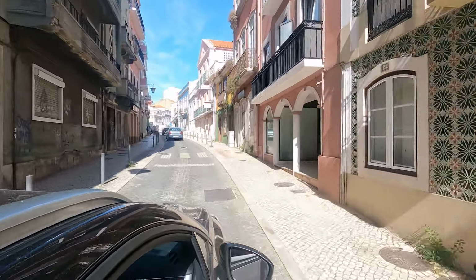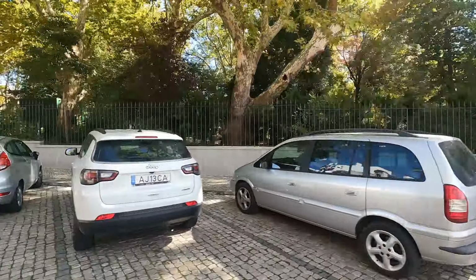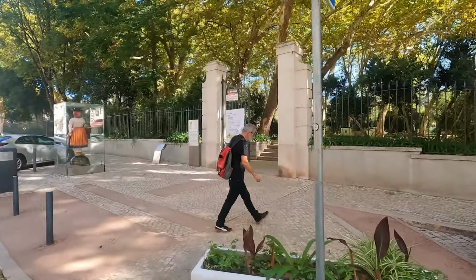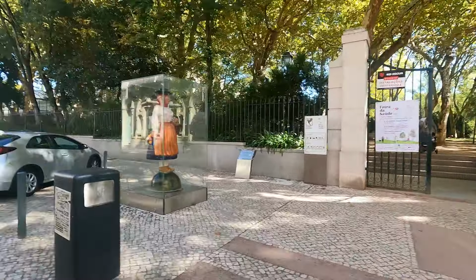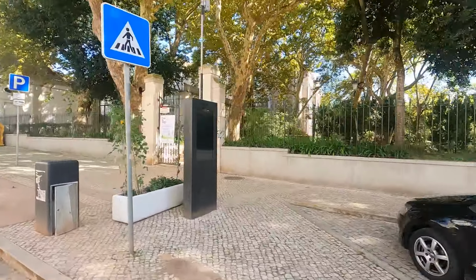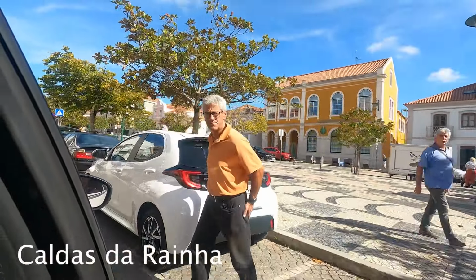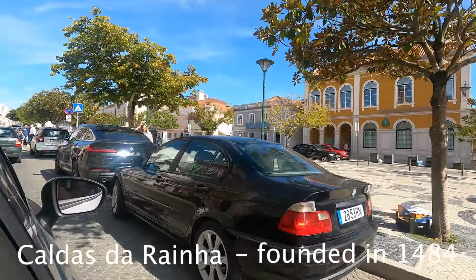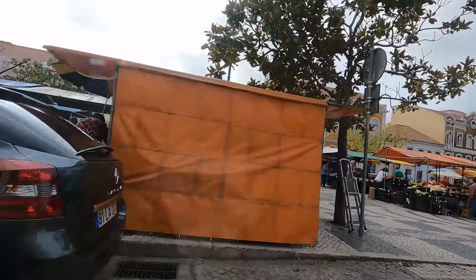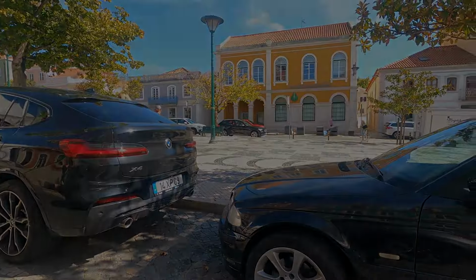We are on our way to Nazaré. Randy and I are touring Portugal for a month, and this week my friend Julia has joined us. We're passing through this thriving inland town north of Lisbon on our way to the beach. Caldas de Rainha. And when we were here, there was a market set up in the square. All the way down was market.